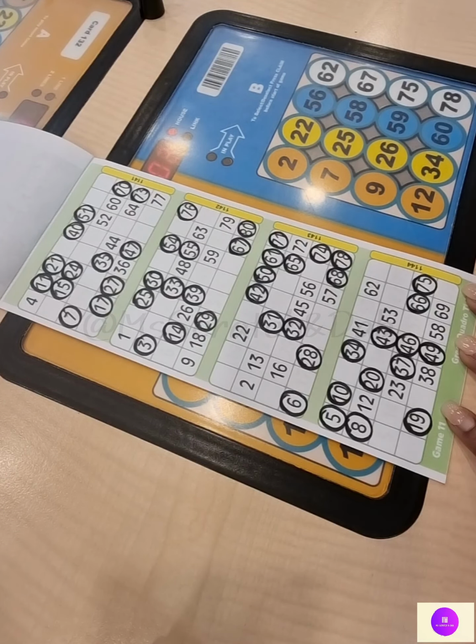There it is. 202 and £500. Well done. Any more claims, please?